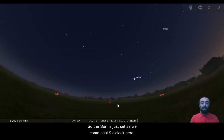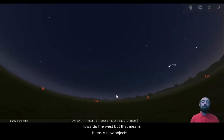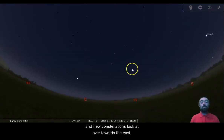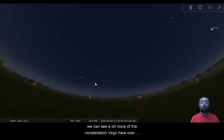So the sun has just set as we come past 9 o'clock here. We've got Sirius now definitely in the south-southwest and Orion over the southwest. A lot of the objects we've been looking at have been moving towards the west, but that means there are new objects and new constellations to look at over towards the east. So we can see that Leo is now nice and high in the southeast, with Virgo just a little bit lower. We can see a lot more of the constellation Virgo here over the eastern horizon as well.